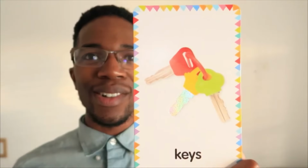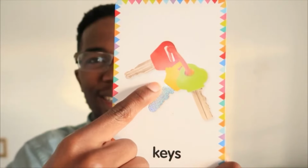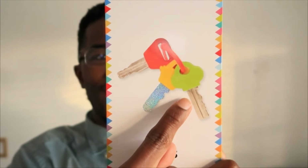Look at this. Keys. Shiny keys. There's a red key, a yellow key, and a green key. How many keys do you see? One, two, three. Three keys.